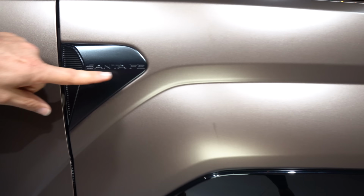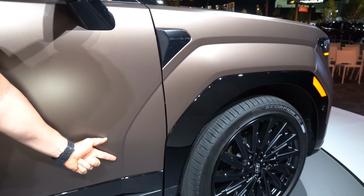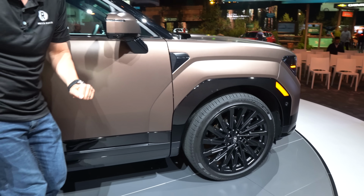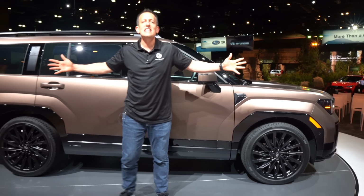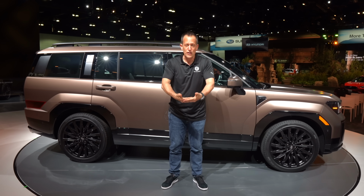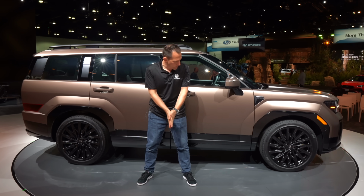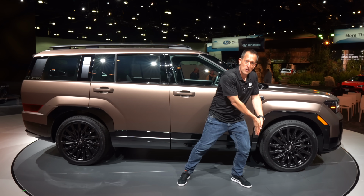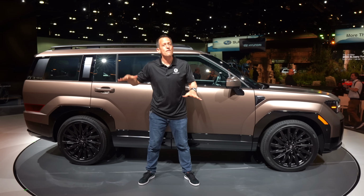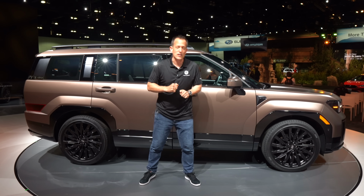I'm really digging this little touch with the Santa Fe name and how that body line flows into the front doors and then down to that lower sill. You could see the extra dimensions of the Santa Fe, this new one, over the current model. And one of the things that's huge is the longer wheelbase. So we have more room between the front wheels and the rear wheels. That's gonna give you a more stable ride, whether you're cruising down the highway or going down a twisty road.